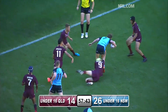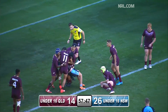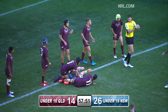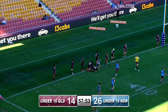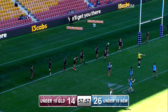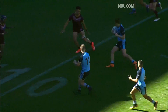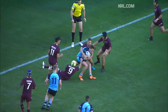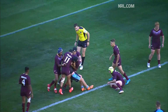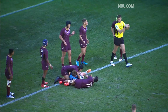Now, Noah Griffiths again going for the line. He gets over it. They're going to hold him up though this time, force him back in the field of play. A penalty to New South Wales. And you'd think they just take the two here to wind down the clock. It's exactly what they're going to do. Take the 2 points here, New South Wales.